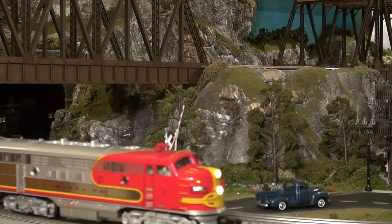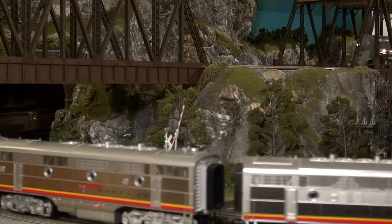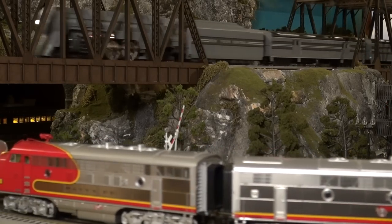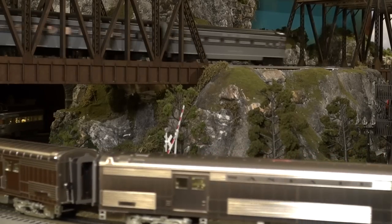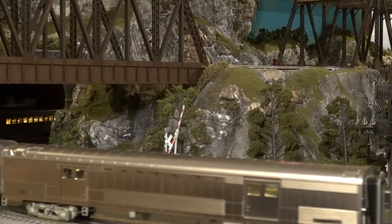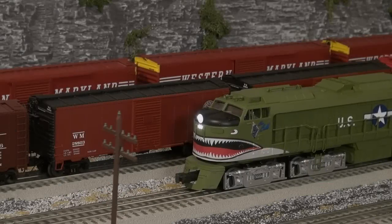All of this brings us to the modern O-gauge engines that we're going to hear in this video. The audio technology has advanced so much over the years. We even have locomotives with air raid sirens in them now.